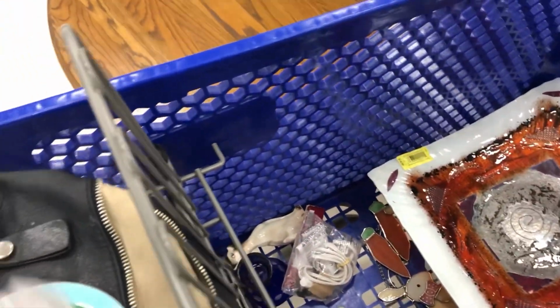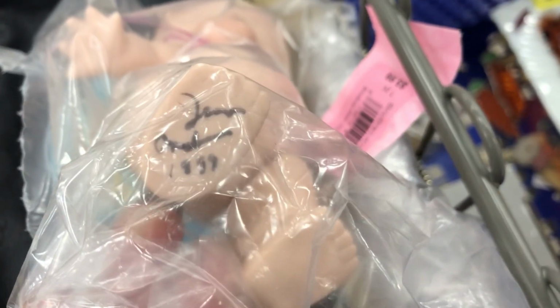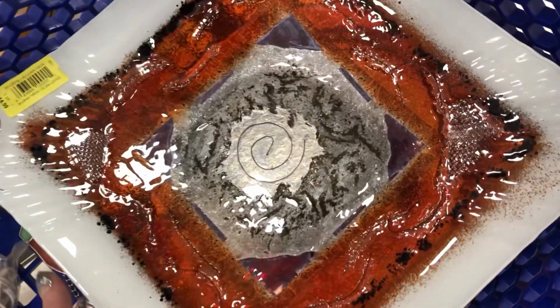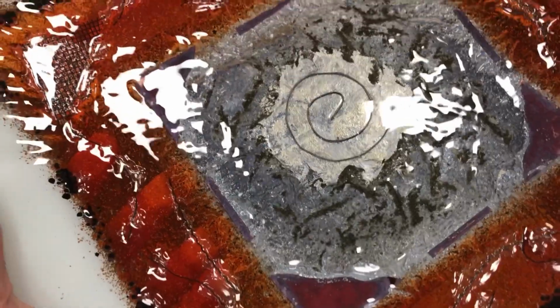I want to check on this porcelain or ceramic Cupid doll. Because it's signed Jean something 1999. I don't know much about that. Anyways, okay, this is gorgeous. It is not on sale and I don't want to take a chance. I do have a coupon for if I spend $30, I get $10 off. So I'm going to go ahead and buy that. It's gorgeous anyways. Look at it.